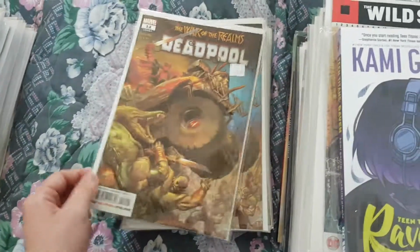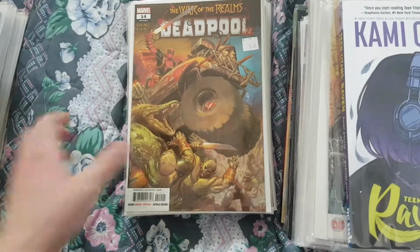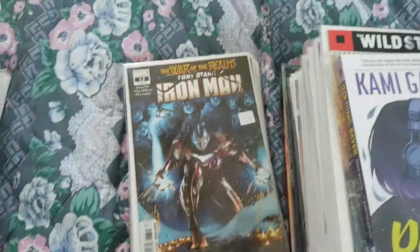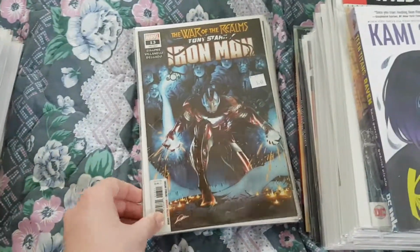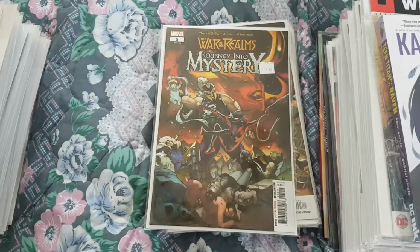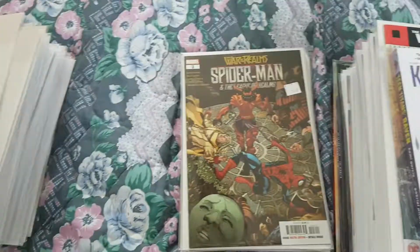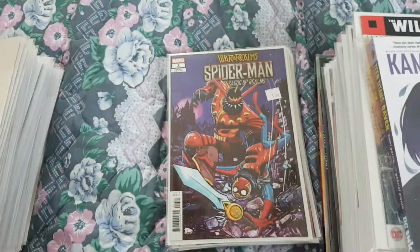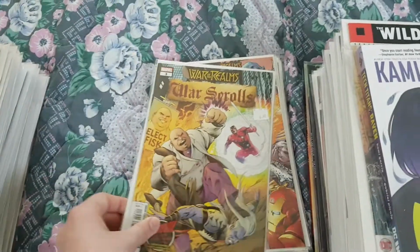Got Deadpool number 14, regular cover, secret variants, and Spider-Man suit variants, which is Iron Spider, as you can see. Tony Stark, Iron Man number 13, regular cover. War of the Realms Journey into Mystery number 5 of 5. Spider-Man League of Realms 3 of 3, regular cover and variants. I've kind of liked the variants more in this title. I like Cully Hamner's work. Got War Scrolls number 3 of 3.